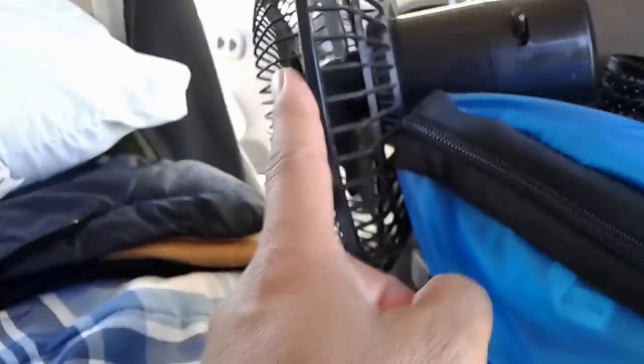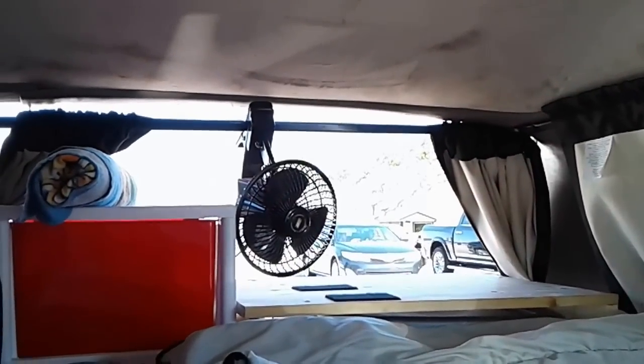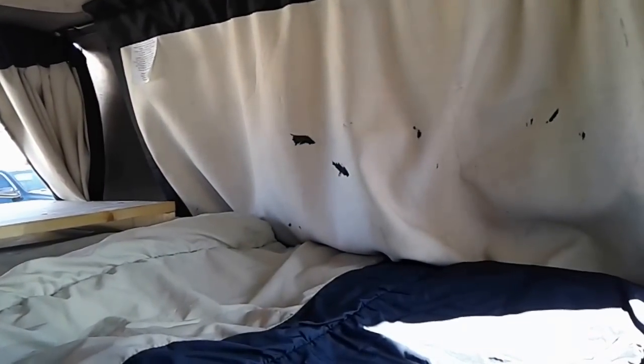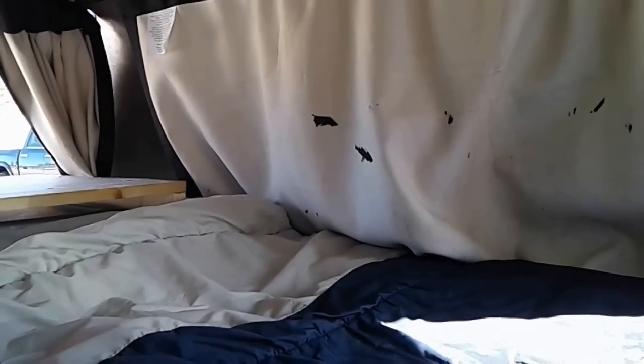I have this one fan here, and I have one in the back, which I seldom use, but I have used it before if I needed two fans. And believe it or not, that alone is enough for me to sleep in the vehicle at night. Now, I do several other things that make it a lot cooler. And the first is this.